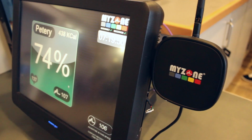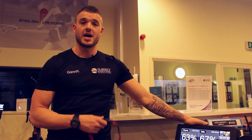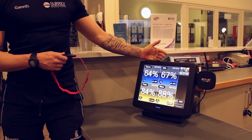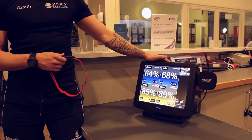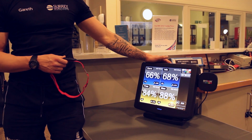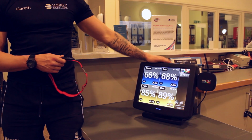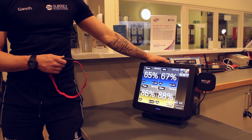So MyZone is a fitness tracking tool that we do have here at Surrey Sports Park. It's really simple to use, and what it allows you to do is monitor your workouts in and out of the facility. So as you can see by the screen, what the MyZone belt does show you is the percentage of what you should be working to. So the colors will dictate the zones of what you should be working in, and the percentage is what your heart rate should be. Also in the top left is the calories burned per session, bottom left is the heart rate, and then the bottom right is your MyZone points earned during that workout.